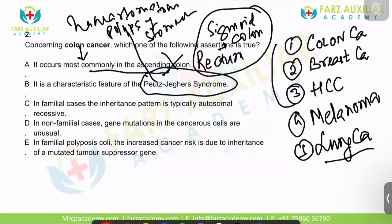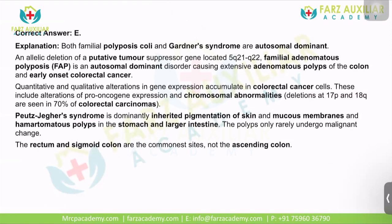Then comes, the familial cases are typically autosomal dominant. So recessive is written here, but it is typically autosomal dominant. So this answer will also be wrong. In non-familial cases, the gene mutations in cancerous cells are unusual. See, in non-familial cases, how can cancer come if there is no mutation? So mutation is a prerequisite in the case of de novo cancer, non-inherited tumors. In familial polyposis coli, the increased cancer risk is due to inheritance of a tumor suppressor gene. This is correct. Answer is E.